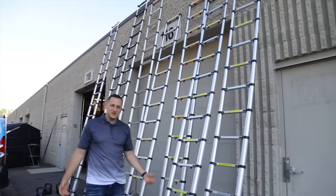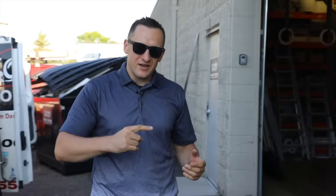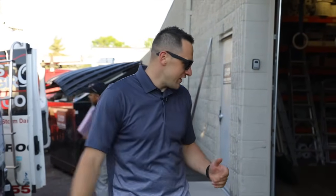Job for today is to find out who makes the best telescopic ladder. So first thing that I did, guys, I weighed every ladder and I compared it to the price. The lightest ladder was the cheapest one, and the most expensive one was the heaviest one. Look at this.